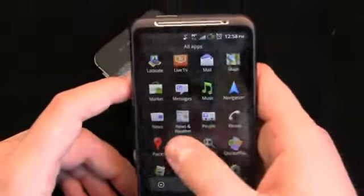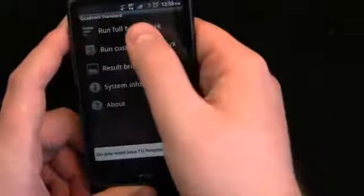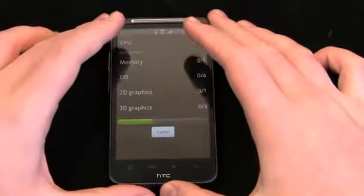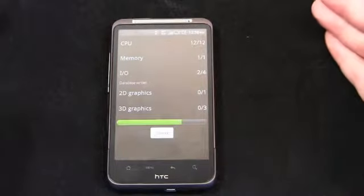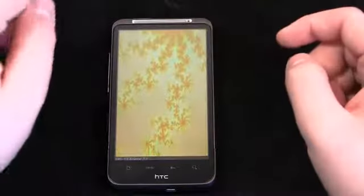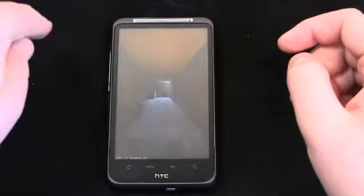Let's take a look at the Quadrant Standard scores to get an idea, and I don't want to spoil the fun for you. I know how fast they're going to be, but we'll take a look and let that run. While it's running, let me tell you a little bit about the device. I've been using it as my personal device for a couple of days now, 5 or 6 days, actually 5 days. No, sorry, 7 days. I can't count. I'm really tired. I'm sorry. I flew in last night, and it's been a long couple days.